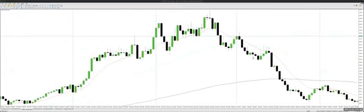Okay, this looks like a variation of a dragonfly doji. But as you can see, price did not push up. As much as we were coming down, there was no follow through. There wasn't any follow through to signal a reversal. So if certain things don't line up, these candles don't mean anything.